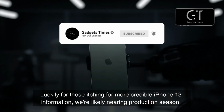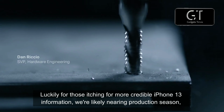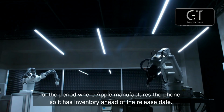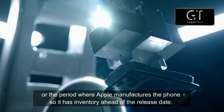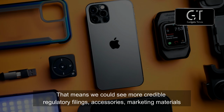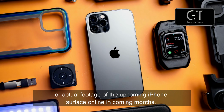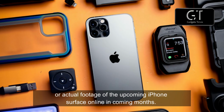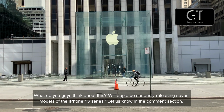Luckily for those itching for more credible iPhone 13 information, we're likely nearing production season, or the period where Apple manufactures the phone so it has inventory ahead of the release date. That means we could see more credible regulatory filings, accessories, marketing materials, or actual footage of the upcoming iPhone surface online in coming months.